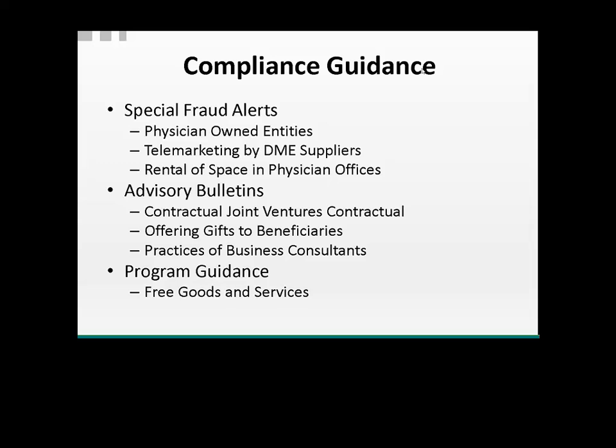Rental of space in physician offices. There are a number of suppliers that provide healthcare items or services and rent space in the offices of physicians. Now, the OIG is concerned that in such arrangements the rental payments may be disguised as kickbacks to the physician landlords to induce referrals.